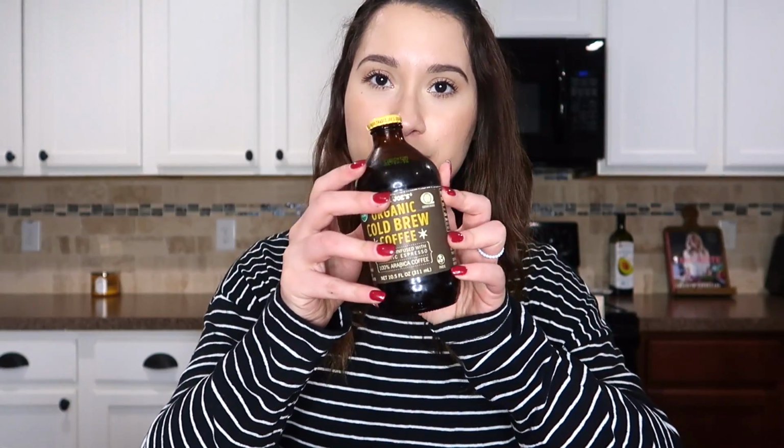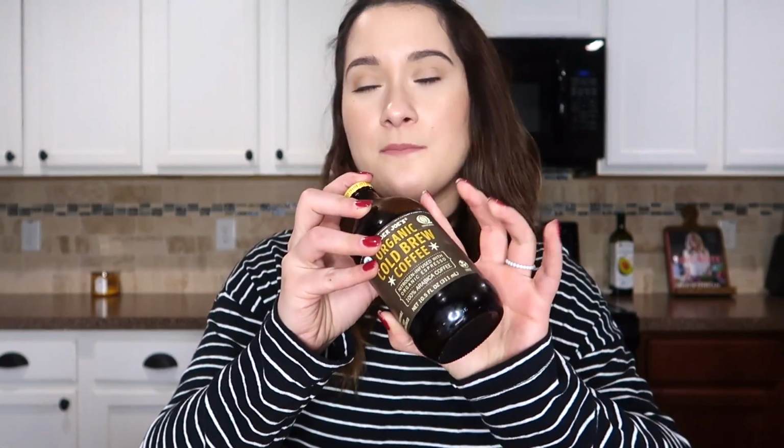It's the Trader Joe's organic cold brew coffee, and this is made with 100% Arabica. Is it Arabica or Arabica coffee? I'm not sure. But this has 10.5 fluid ounces. I take this on my trips sometimes, if I don't really want to spend money on any Starbucks or coffee shop coffees in the airport. I take this and mix it with a little bit of protein shake, the Premier Protein, either vanilla or caramel, and it just tastes so good, and it's so strong.